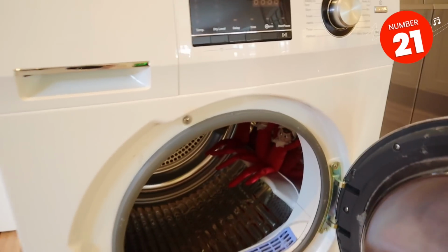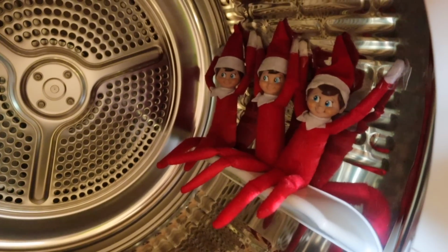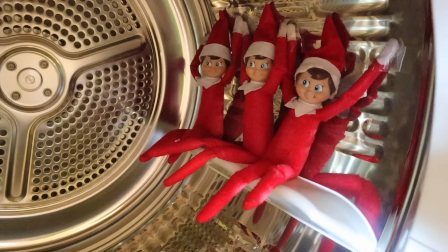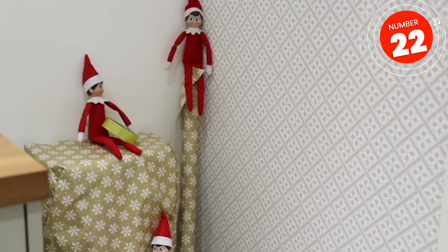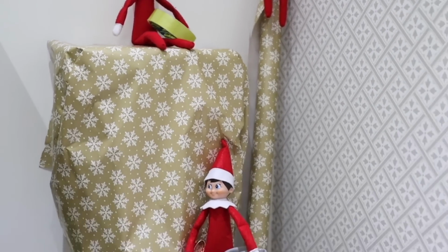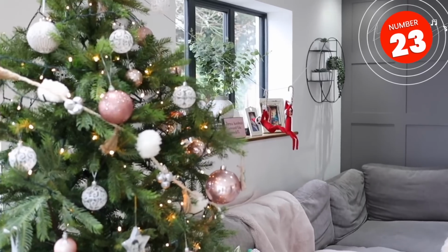And on another year, we couldn't find them anywhere, but then we found them in our tumble dryer, and they had their hands up in the air like they were on a roller coaster having the best time ever. And the kids thought this was really cool, and it took a long time to find them as well. And on another day, we found them at the toilet, and it had been completely gift wrapped by the elves. They were sitting on it, they had sellotape, scissors, ribbon, and the roll of paper as well. So it was definitely them, and it was so funny to see.